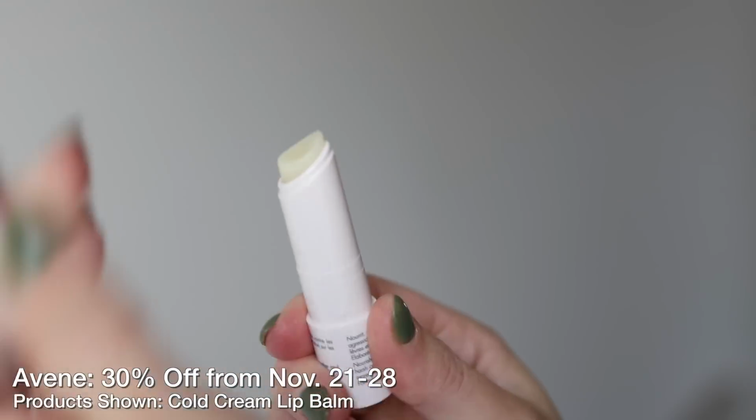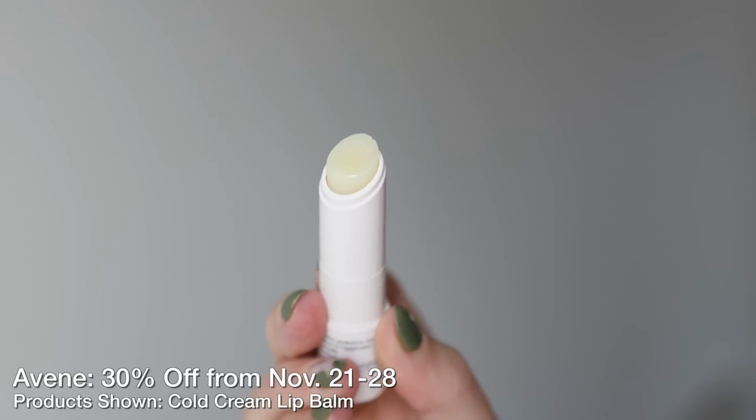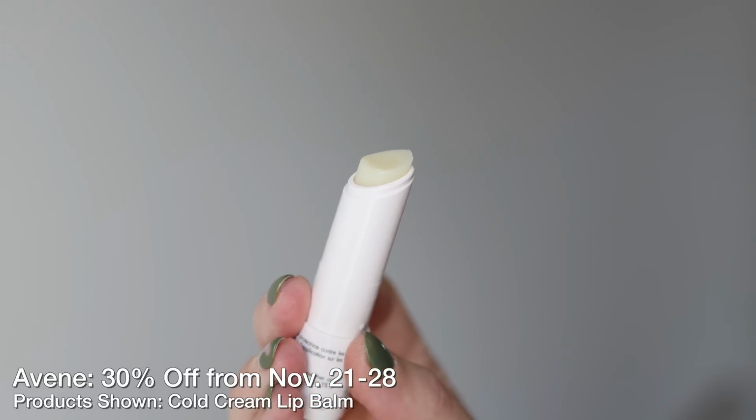And last but not least, the Avene Cold Cream Lip Balm is my ride or die. It is the most luxurious and well-made lip balm on the market. I love it so much. It's my vanity lip balm. It's not bougie. I think it's like 14 bucks, and on sale it wouldn't be that expensive, but I leave this on my vanity. It's what I put on my lips every night before bed. They stay moisturized all day long.